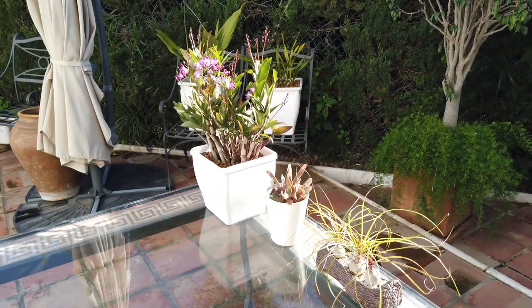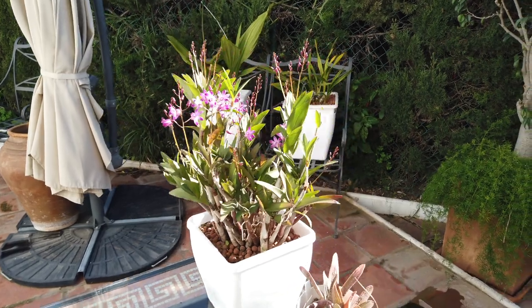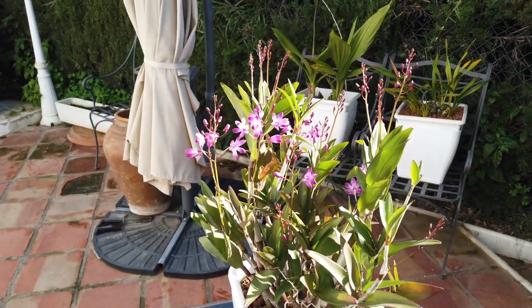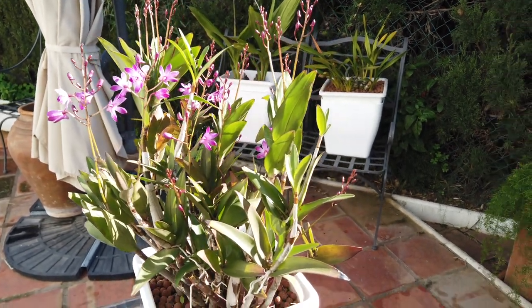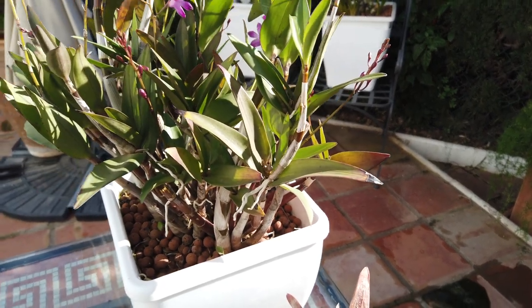We are on the east side and the first showstopper here is my Dendrobium variegata in beautiful sunshine, opening up approximately 32 spikes that I could see. And she's also growing keikis, matured keikis.